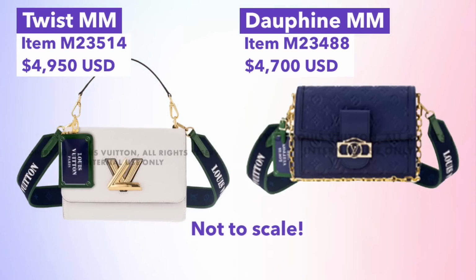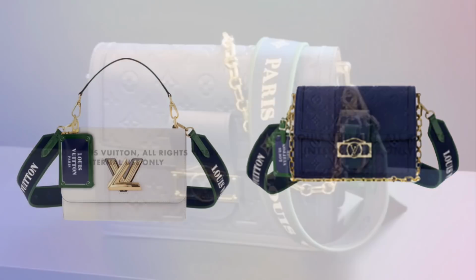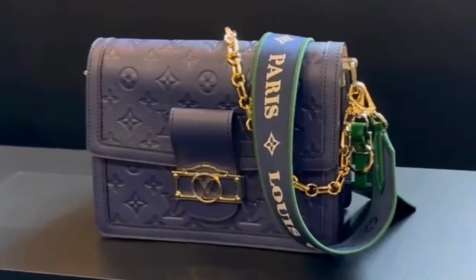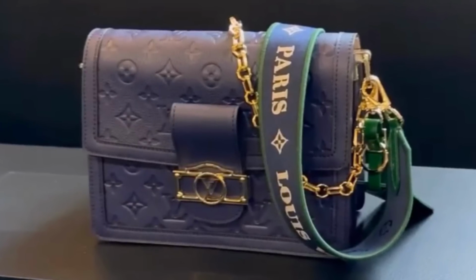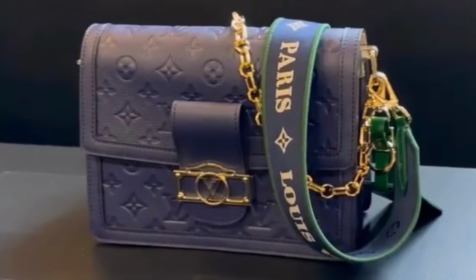These include the Twist MM. This is in white epi leather with green and blue accents, as well as the Dauphine MM. These are priced a bit higher in the $4,000 range, close to almost $5,000, which is pretty typical for these pieces. Here's a better look at the Dauphine from a Orsay event after the runway show.